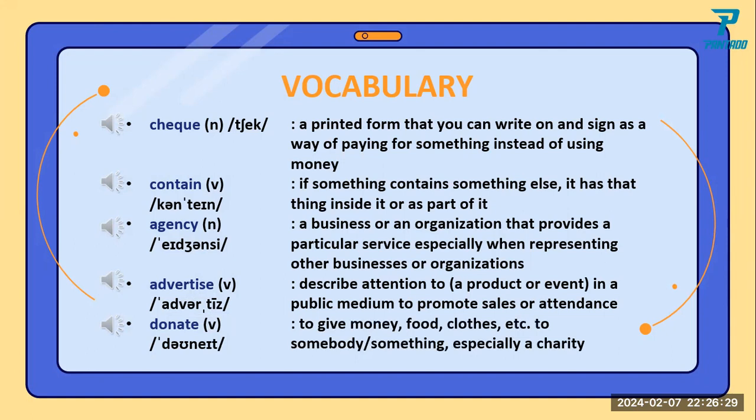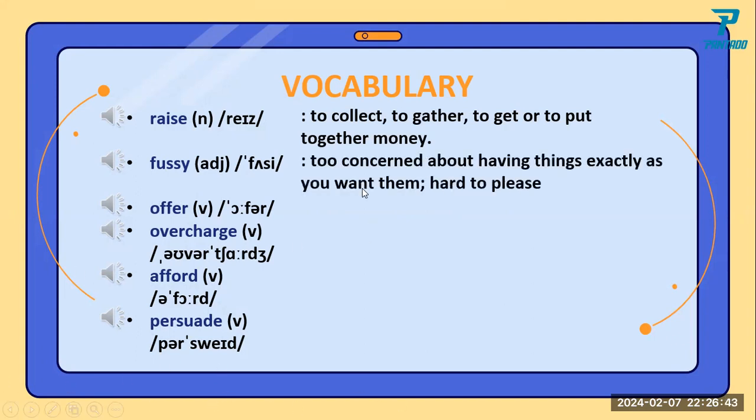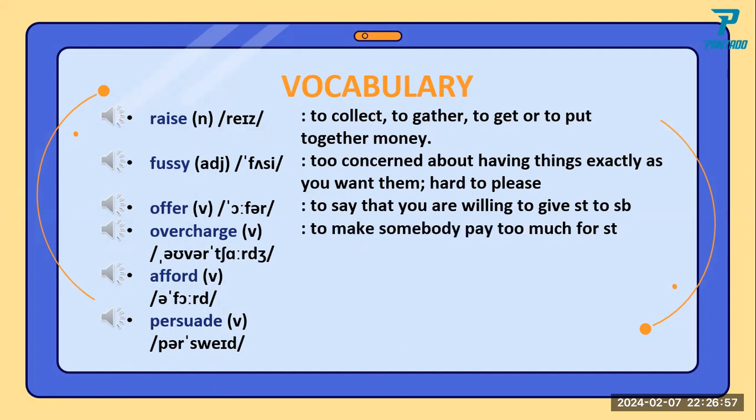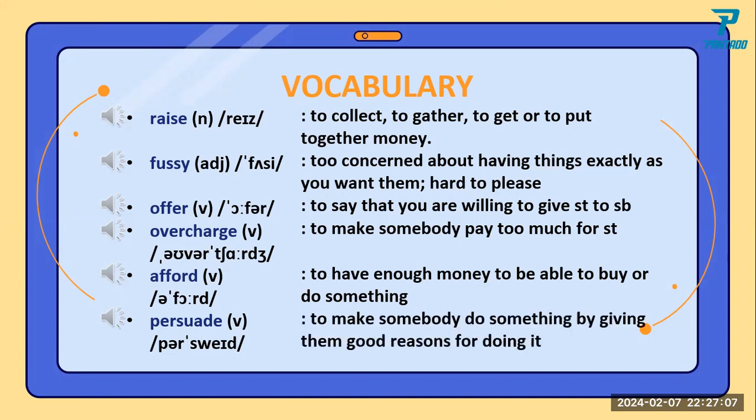Donate, it means to give money. It means you give money to somebody or something. Collect, it means raise. Fussy, it means to be concerned about having things exactly as you want. Offer, it means to say that you're willing to give. Overcharge, it means make somebody pay too much. Afford, it means to have money to be able to buy or do something. Persuade, to make somebody do something by giving them good reasons for doing it. Once you persuade, you give reasons for doing it.